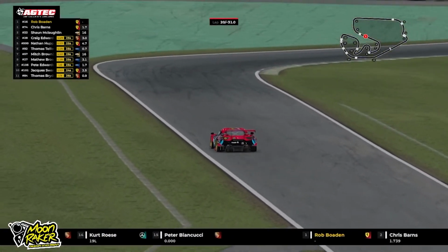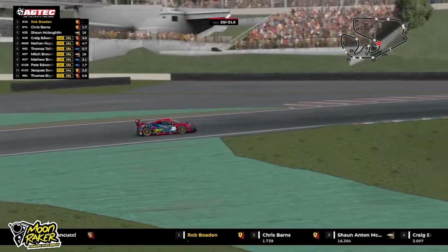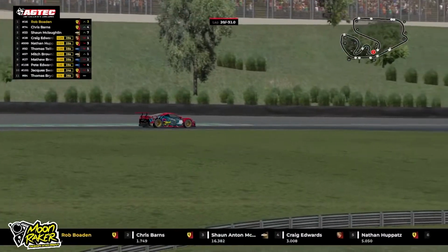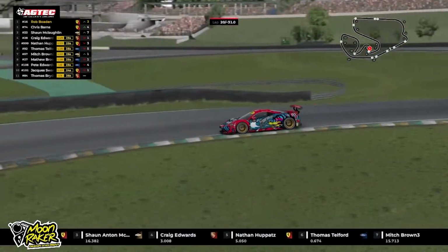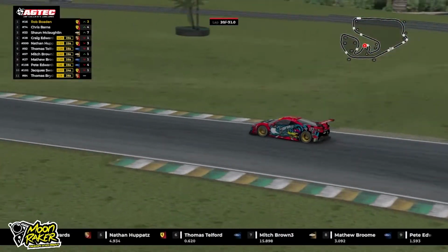So your effective leader at the moment, it will be really, really close. I think your effective leader at the moment will still be Rob Bowden, actually. No, sorry, it will be Craig Edwards come out in front.